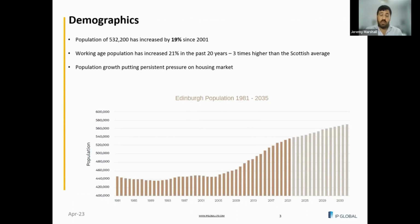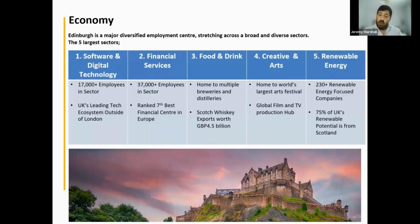So now we're going to look at Edinburgh in comparison to other cities as well. It's important to look at that in terms of the speed of growth. Population growth is really important because we need to have renters and people to buy the properties, and 19% growth since 2001 is outperforming other cities around the UK. It's actually three times higher than the average.